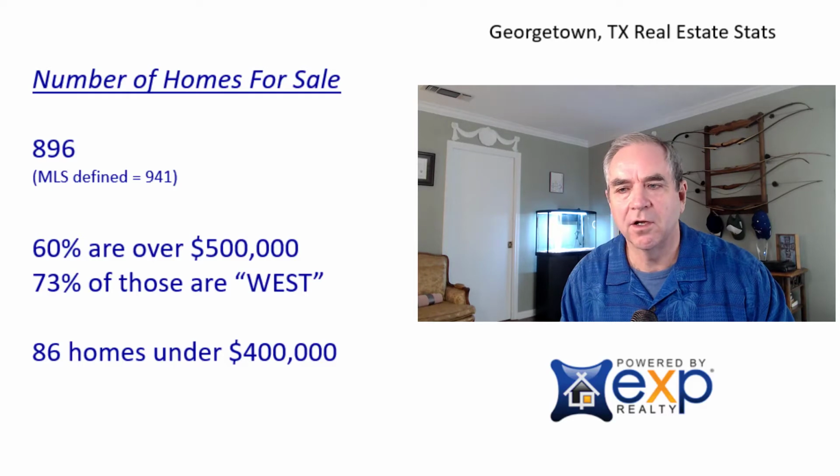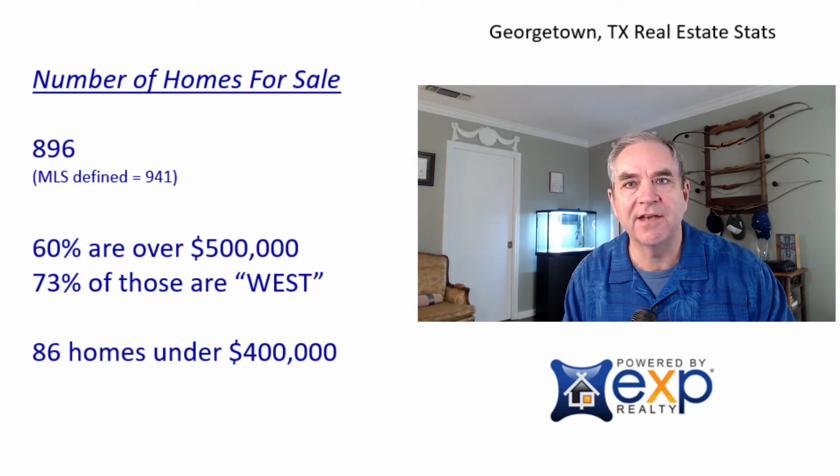So let's start by just looking at some basic information. There are about 896 homes, as I record this, on the market in Georgetown, Texas. There are 941 if you look at the multiple listing service definitions of Georgetown, Georgetown West, Georgetown East. But I'm actually looking at Georgetown, the mailing address. If your mailing address is in Georgetown, Texas, you're part of this, and 896 homes are on the market. Now, 60% of those are over 500,000.